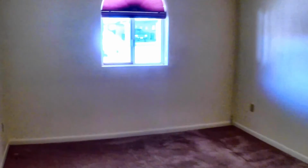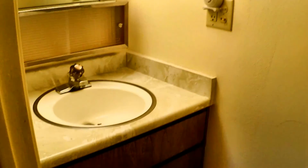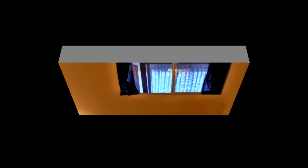And then we have the master bedroom. Good size bedroom, nice window coverings, faces south, so it gets plenty of light. And the master bedroom also has its own little half bath here. Here's guest bedroom number one.